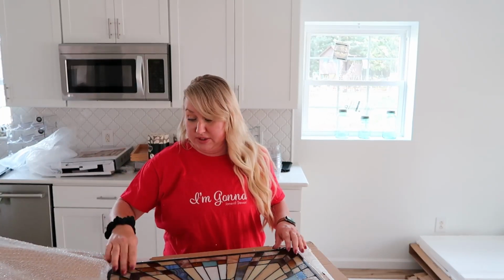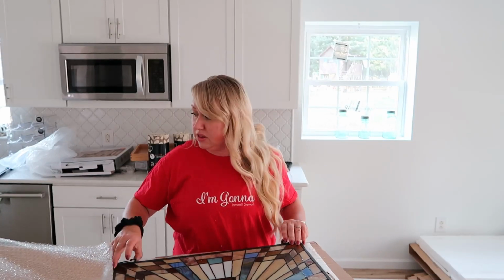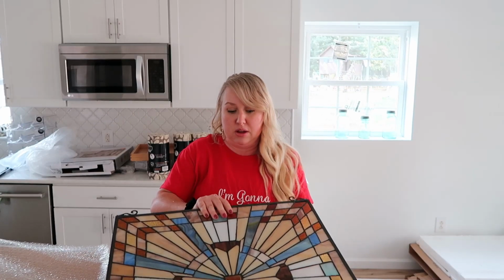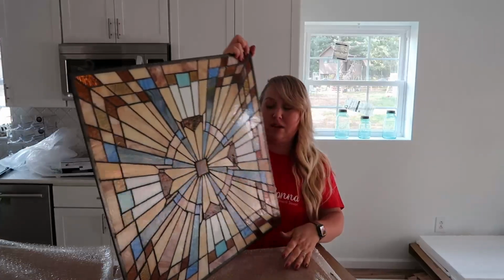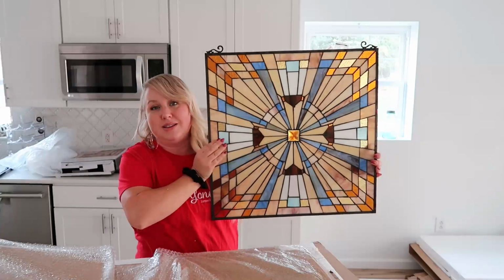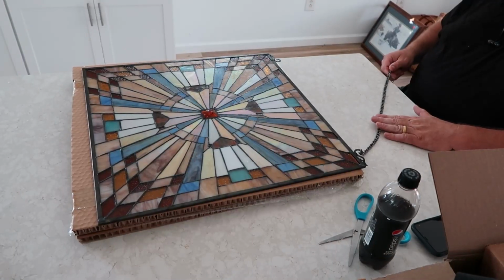For a variety of styles. In my head, I feel like the first three kind of all are same but different, but this one is nice and different, and it's backwards right now. So let me get it turned around. Still has the blue in it. So there's that one.